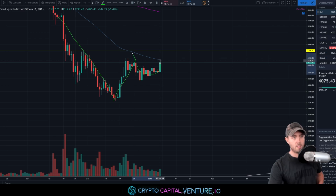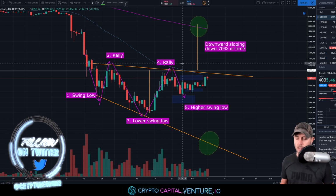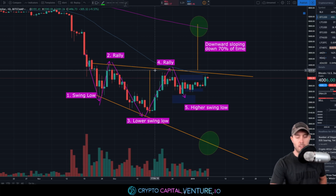We're on the daily. We've been talking about the inverse head and shoulders. The inverse head and shoulders you see on the screen, which many people are tracking, has a downward sloping neckline. In context to an inverse head and shoulders, that's not as bullish. We want at least an exactly horizontal or upward sloping neckline, and we don't have that in this pattern forming. So 70% of the time when there's a downward sloping neckline, there's rejection at the neckline, and there's failure to confirm an inverse head and shoulders.